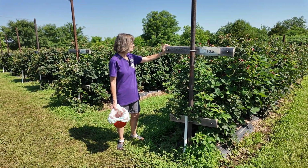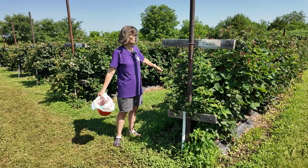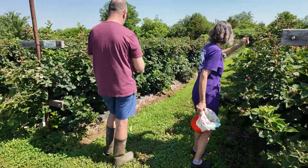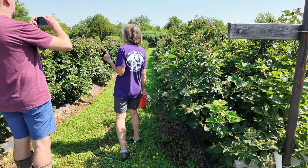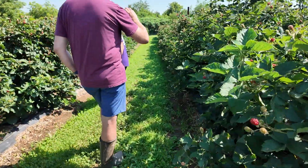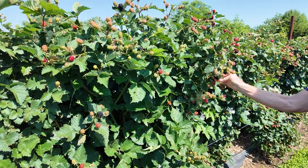So Caddo are semi-erect, we call them. They don't fall over so much. And you can see this is the last one to ripen for us. And they're a little bigger than the Osage and a little bigger berry than the Ponca, but they're a high Brix unit. But they're later. So there's one that's kind of filled in.